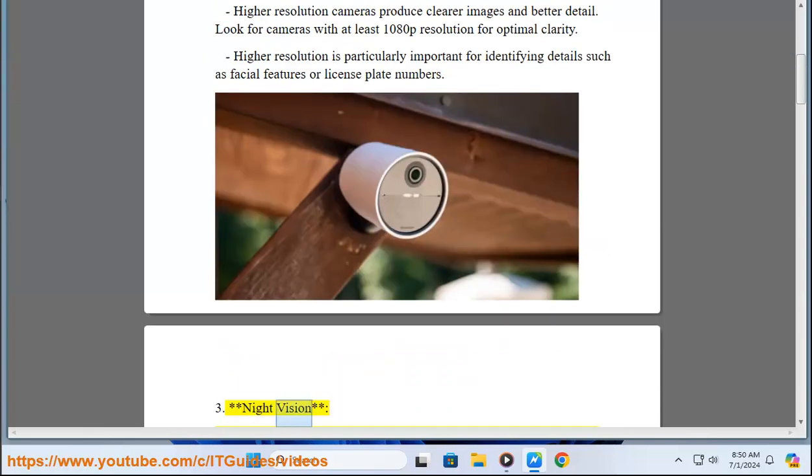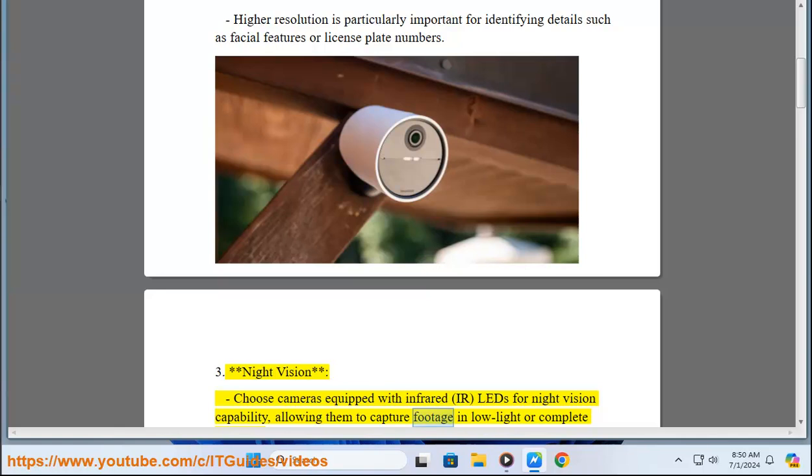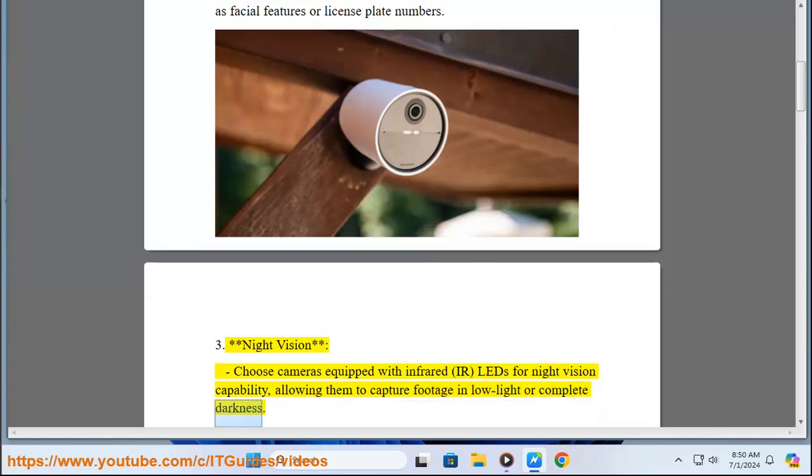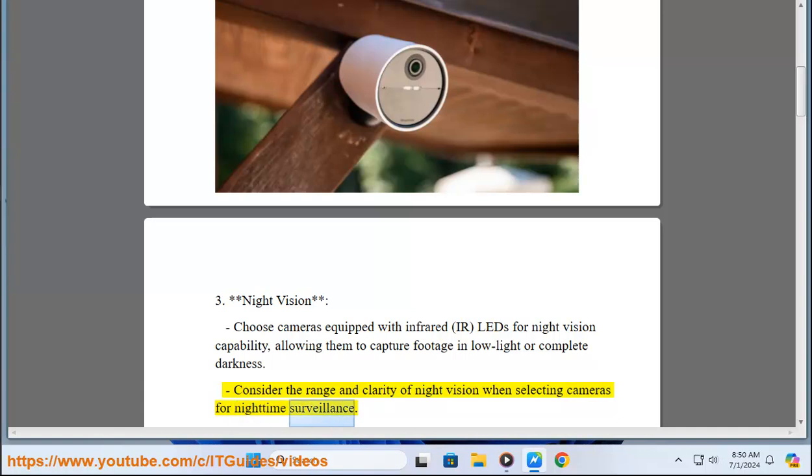3. Night vision. Choose cameras equipped with infrared, IR, LEDs for night vision capability, allowing them to capture footage in low light or complete darkness. Consider the range and clarity of night vision when selecting cameras for nighttime surveillance.